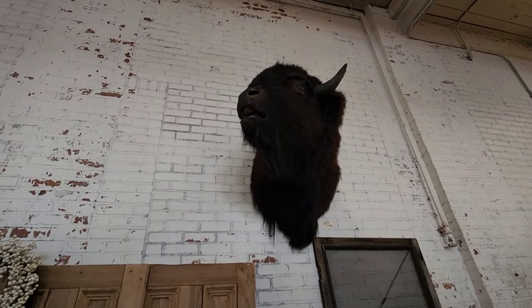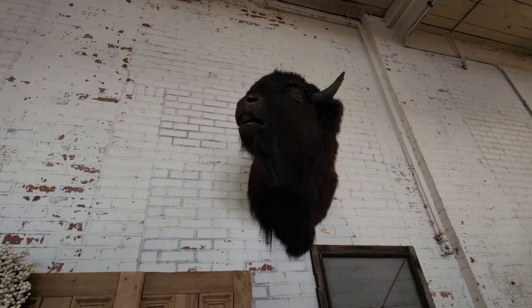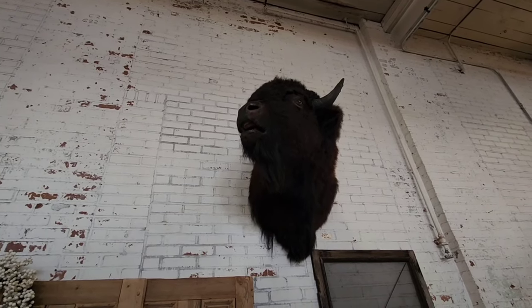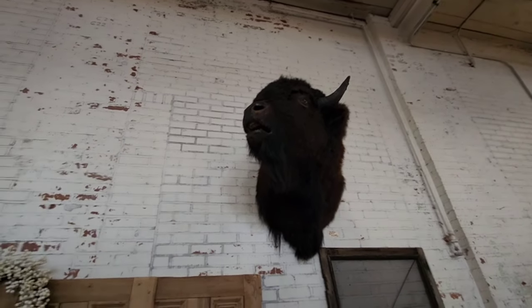And I just showed you the other buffalo. This one, like I said, this one's massive. He's huge compared to the other one. And he's only going for $38.95, but he's beautiful.